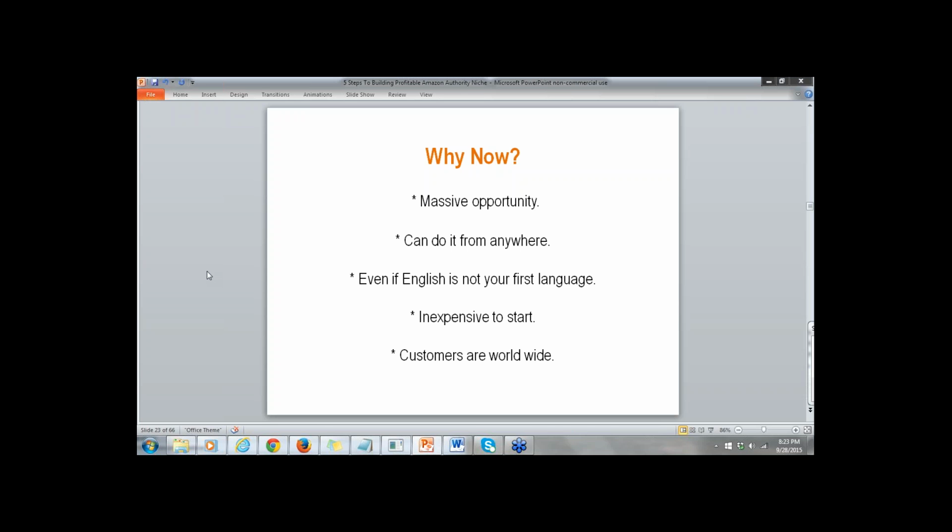You don't even have to worry if English is not your first language. You could probably hear from my accent and the way that I speak that English is not my first language, right? I struggle a little bit with putting sentences together in English. It's not that horrible, but when I first started out, I wrote all my own content. I did all my own stuff, and sure, it was not perfect, but I did it anyways, right? And I succeeded.